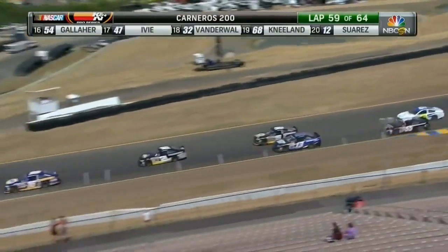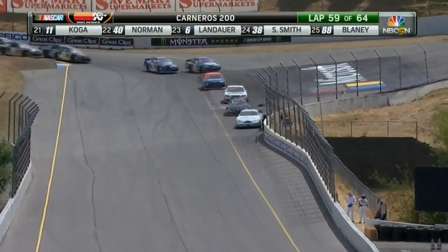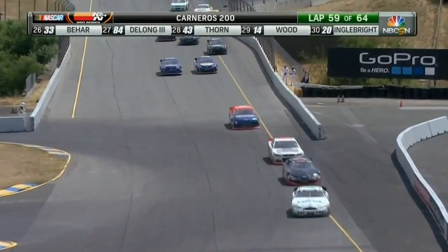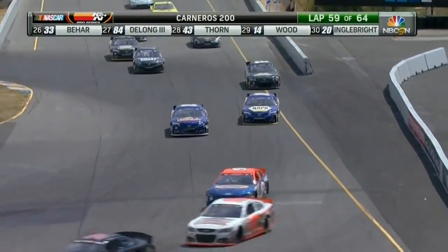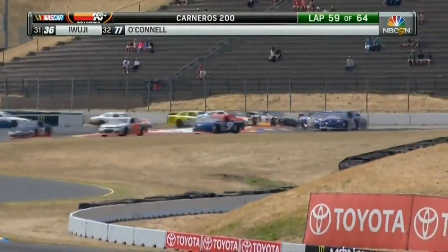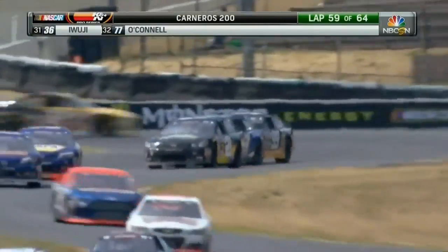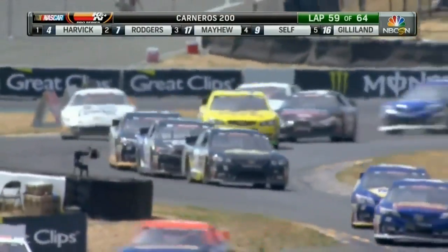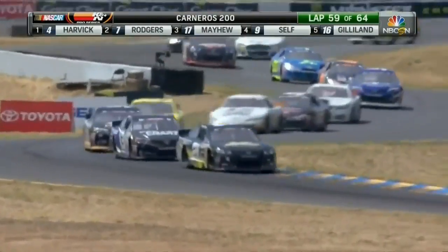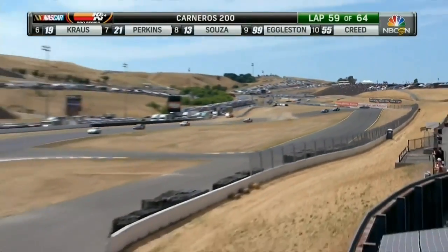Blaine Perkins in the 21 gets by Todd Souza, and now Eggleston will come through in the 99. Double file behind him, that's Todd Gilliland and Derek Kraus for position. This has been a good recovery for Todd Gilliland. We haven't really seen him challenging for the top 5 throughout this race, but this caution has aided him a little bit, and he's able to make these moves and maybe put some cars between himself and his championship rival, Chris Eggleston. I see some grinding going on back there. The 61 of Borneman was involved, and other cars battling in the top 10, trying to find a way through.